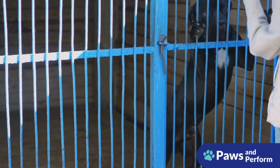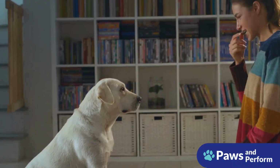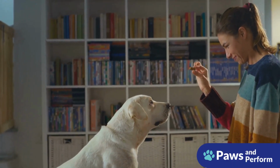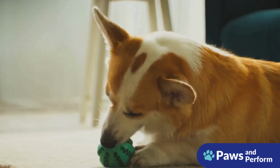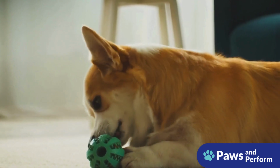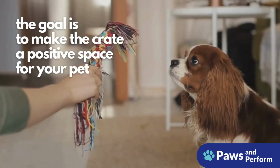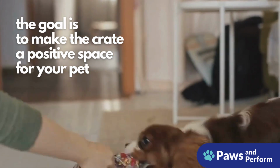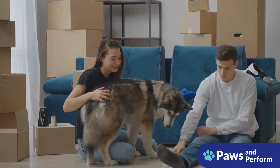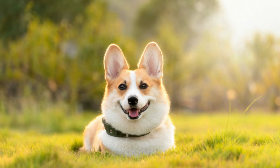Crate training, when done right, can be a beneficial tool for both you and your pet. It can help ease the process of house training, as most pets are naturally inclined not to soil their personal space. It can also manage destructive behavior, especially when you're not home, by keeping them in a controlled, safe environment. Remember, the goal is to make the crate a positive space for your pet, never a place for punishment. It's about creating a healthy relationship between your pet and their crate. Let's get started and uncover the best practices of crate training.